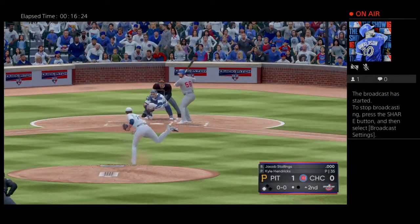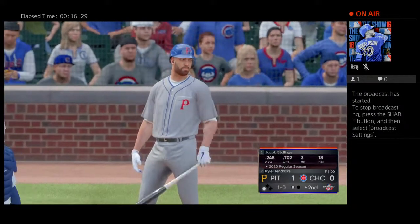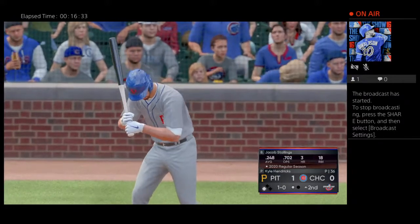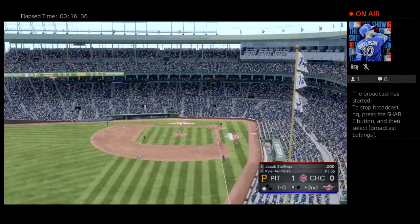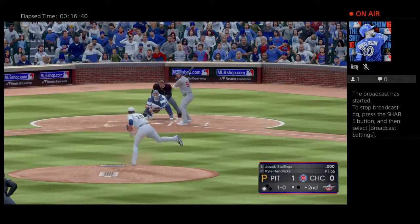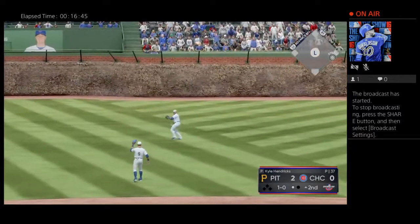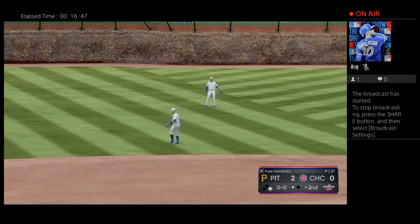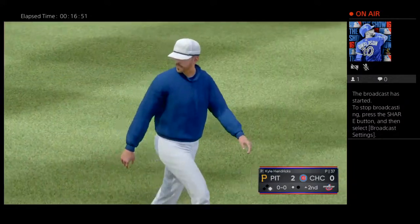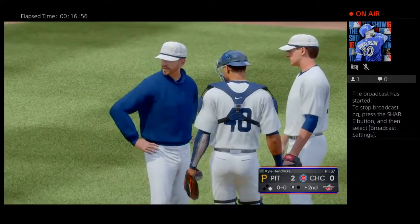Jacob Stallings will be the next hitter, as the first pitch to him is a changeup that can't find the zone. It's ball one. Drilled on the ground to short, and that's through into left, a base hit. Notch one in the score column as a runner from third crosses the plate. It's a 2-0 ball game. And time will be called here as the pitching coach heads out to the mound and hopefully tries to settle this guy down a bit.